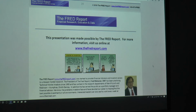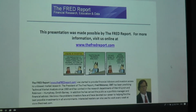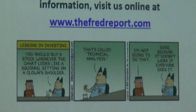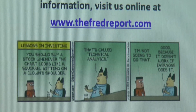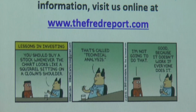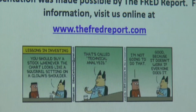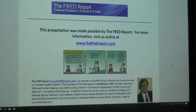Can everyone see the cartoon? No. It's a Dilbert. It says, you should buy a stock whenever the chart looks like a squirrel sitting on a clown's shoulder. That's called technical analysis. Guy says, I'm not going to do that. And the response is, good, because it doesn't work if everyone does it. I've always loved that cartoon. And that essentially is the gist of this presentation.